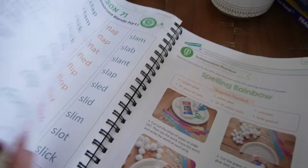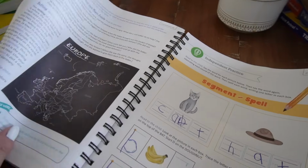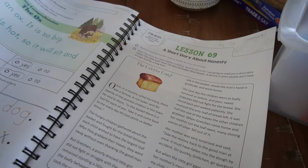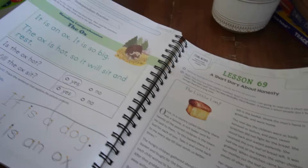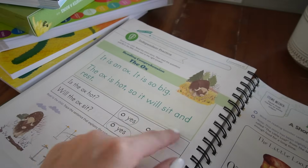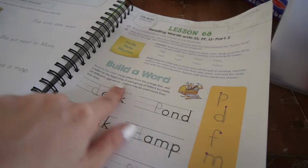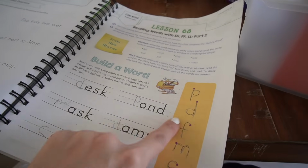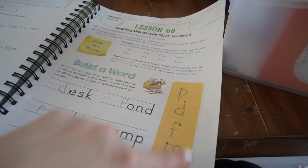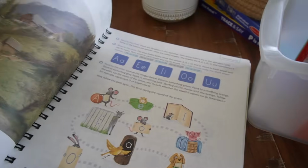I'm just gonna flip through really quick just so you have an idea of what the curriculum looks like. There are some stories that you'll read to them, and then there's reading comprehension. You ask them questions. At this point, you know, Riley's reading sentences. She's reading all of this on her own. This is like a build a word. So add the letter that would go at the beginning of each of those words, and you pick from the little yellow rectangle.